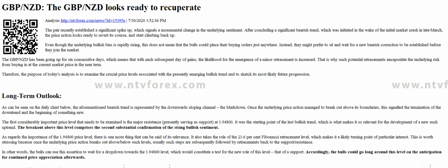www.ntvforex.com. GBP/NZD. The GBP/NZD looks ready to recuperate. Analysis. News ID 15395E.